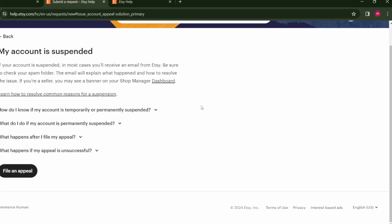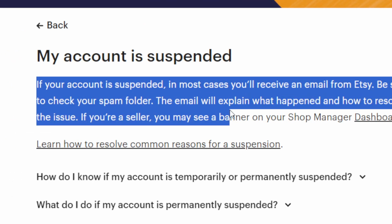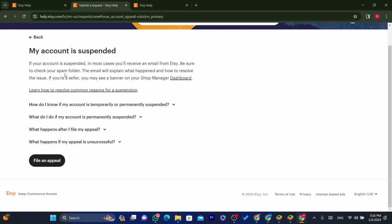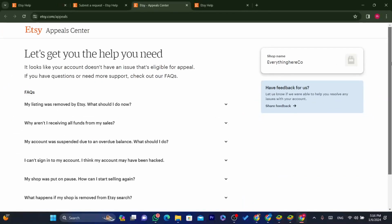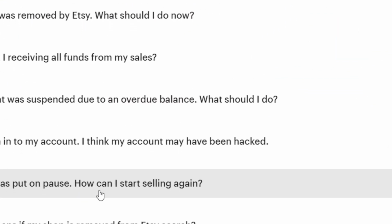Now you want to give the reason why your account got suspended. As you can see here, it says if your account is suspended, in most cases you will receive an email from Etsy. Be sure to check your spam folder. This email will explain what happened and how to resolve the issue. If you are a seller, you may see a banner on your shop manager dashboard, which I showed you at the beginning. Then click on Fix and Appeal, and it says here, my shop was put on pause. How can I start selling again?